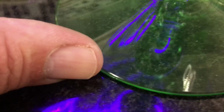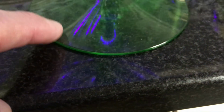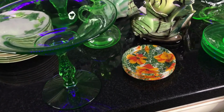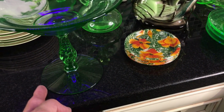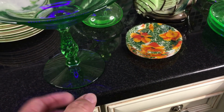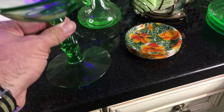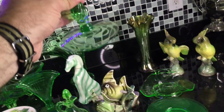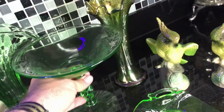I know it looks like a chip. It's completely smooth on that edge. Can you see that? So somebody may have dinged it and just given it like a little star crack like you get in your windshield when a stone hits it. But you don't actually feel a crack or a chip. It's just a little internal ouch. But who's going to see that when you fill it up with peppermints? Nobody. It's beautiful.